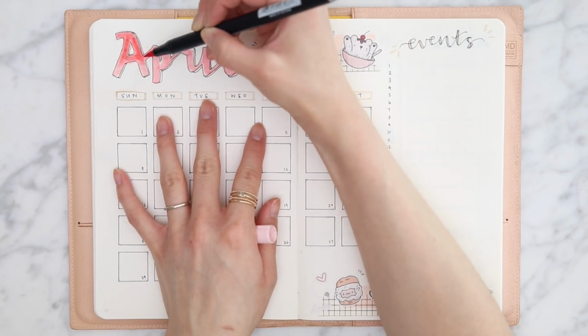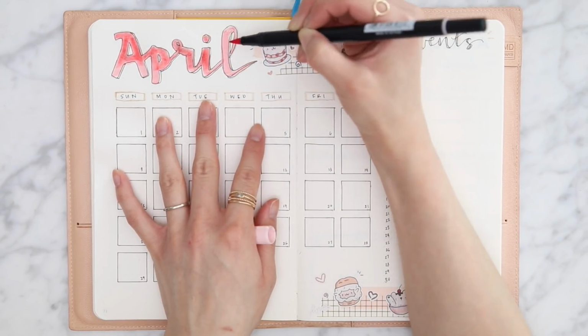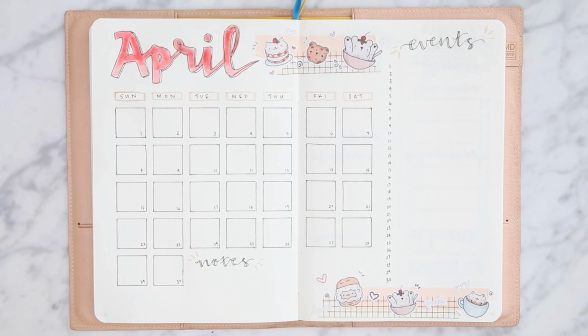Last thing is at the very bottom, I have a little notes area. I didn't know what to do with the bottom area below the calendar, so I just left that open to write things that come through my mind during the month. And yeah, I hope you guys really like this design. I think it looks really cute.